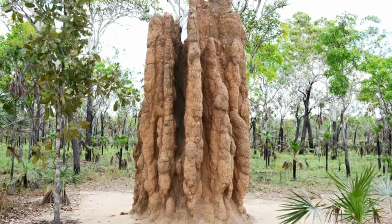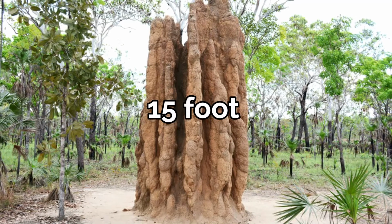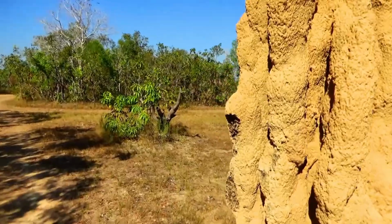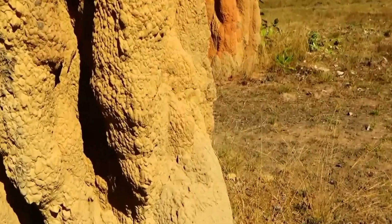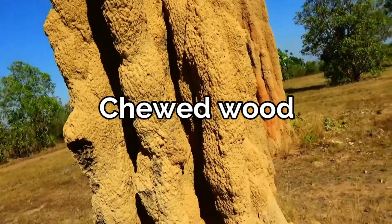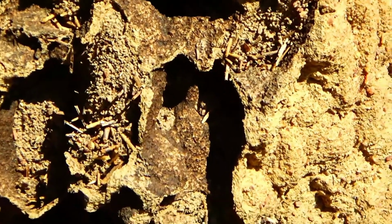If you're worried about missing them, let us assure you that there is absolutely no way you'll miss these 15-foot high towers. Cathedral Termites make these from a range of creative materials that include termite saliva, chewed wood, feces, and of course, mud. How did termites, each one being no longer than your fingernail, build such a colossal home?